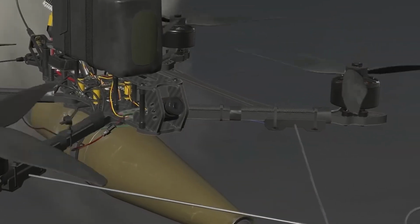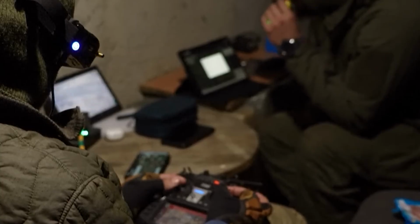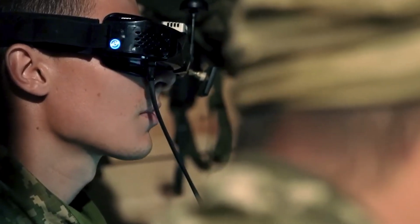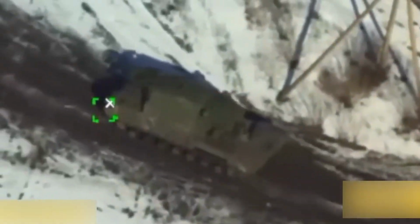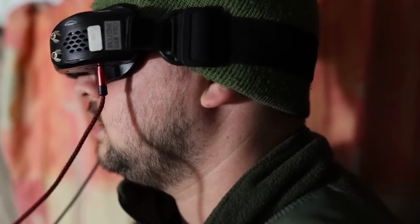The FPV drones, built from scratch, were fast, accurate, and packed with explosives that were tuned for maximum damage. Because they were small, under 50 centimeters across, they were hard to spot on radar, slipping through defenses easily. This ability to build powerful tools without spending huge amounts allowed Ukraine to act quickly and at scale.